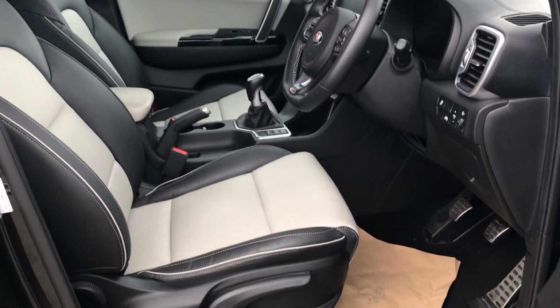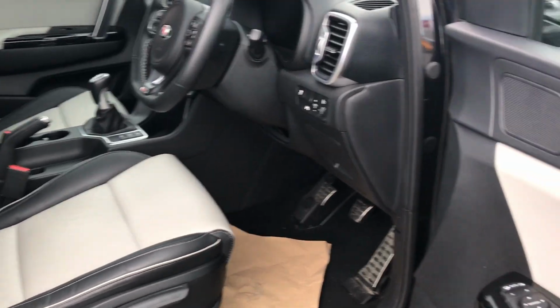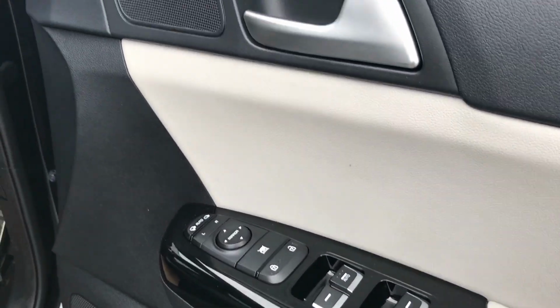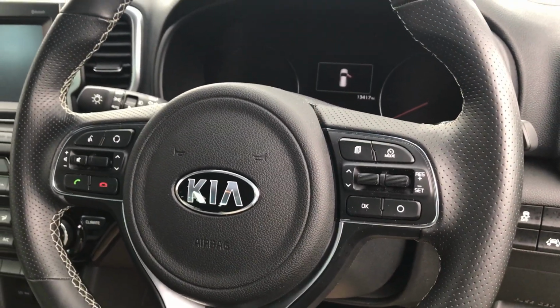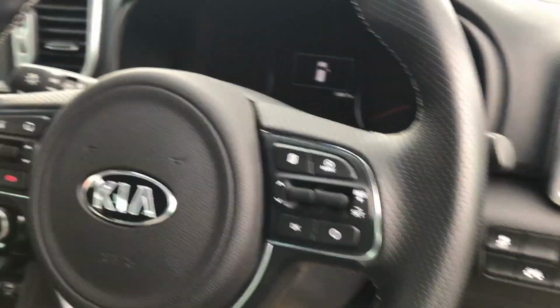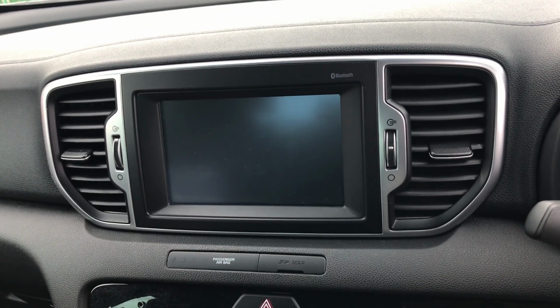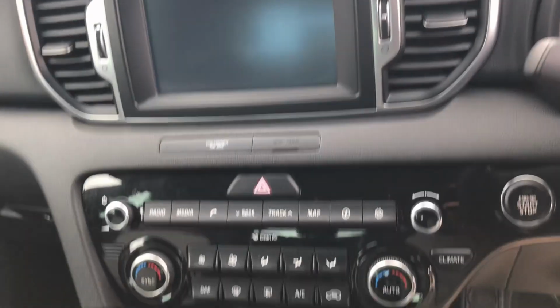The car comes with a lovely leather interior, as you can see with the inserts are cream. Electric windows and also electric mirrors. The car comes with steering wheel mounted controls via Bluetooth and also cruise control. The car comes with a built-in sat nav with a rear parking camera, which is also assisted by sensors.